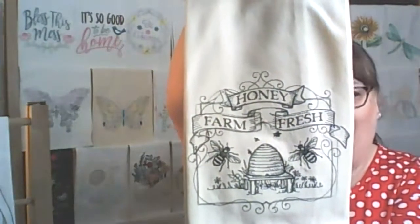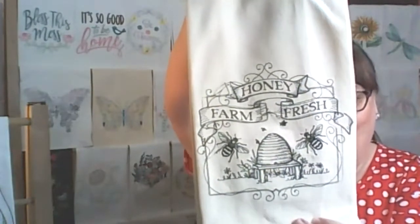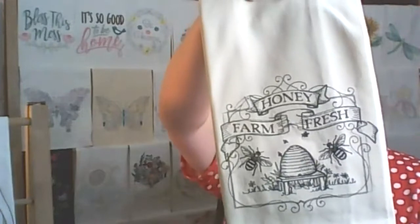farm fresh honey. Isn't that a cute little farmer's market sign? You can add this to any of the bee towels and make your own little collection. All of our towels come in four different colors, black, white, of course, those are standards, ivory and wheat. So let me show you the white, ivory and wheat so you can get an idea of what those colors look like.